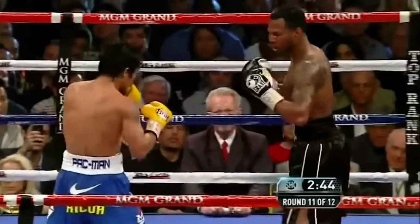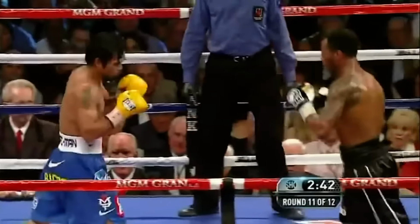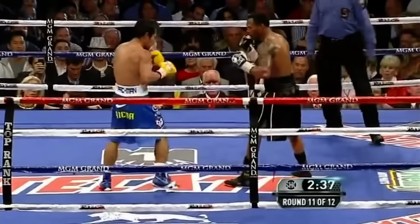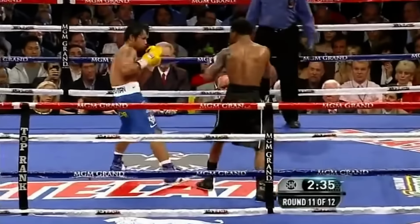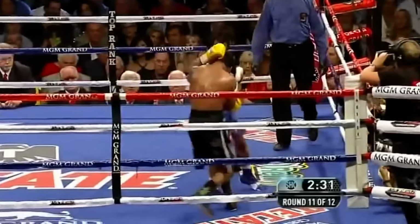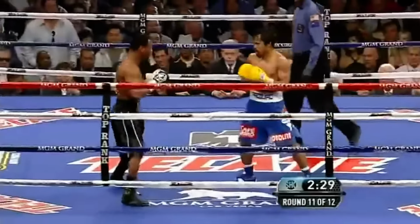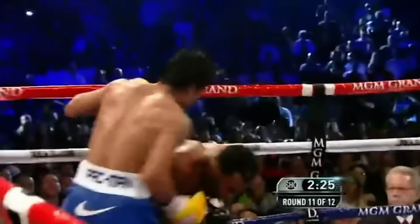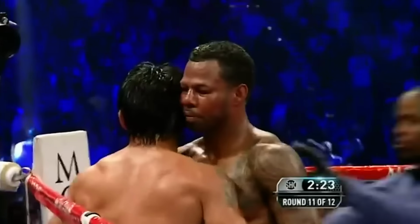The Pac-Man in blue, the champion. The challenger, Shane Mosley in black. Manny Pacquiao's got a gleam in his eye now, and if you're wondering how well these fighters do over 12 rounds, Shane Mosley's record is 5-6-1. Pacquiao is 6-1-1. And Pacquiao's going for the knockout now. Pacquiao going for the kill.